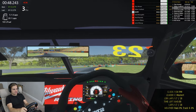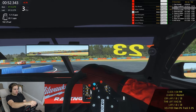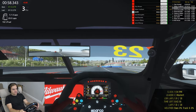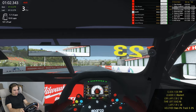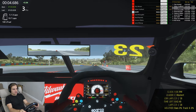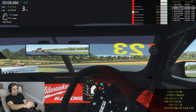I set the difficulty to 110%, which is basically what I always run it at, or base it off. Sometimes I have to go up and down based on how the AI perform at each track. That's one of the downsides of rFactor 2, is that AI are always quicker and slower on different tracks. You find some tracks that you go to where they just are ridiculously fast, and some others where you have to bump it up because they're too slow.